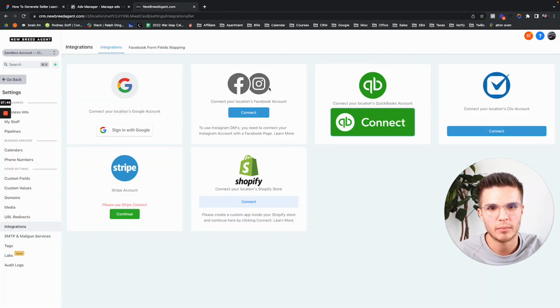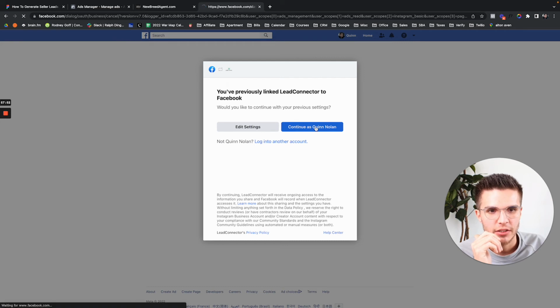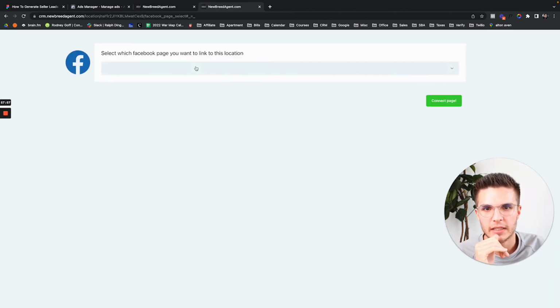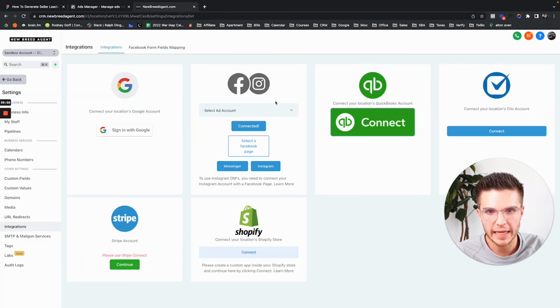Make sure my ad blocker's off, and I'm going to click connect. Okay. So now it's going to load to Facebook. I'm going to click continue as Quinn Nolan, and then basically it's going to pull all of the pages that I have ownership over. So I'm going to choose Quinn Nolan, and then I'm going to click connect Facebook and Instagram. And just like that, it's literally connected.